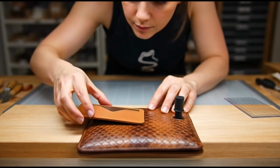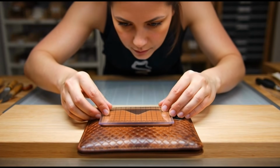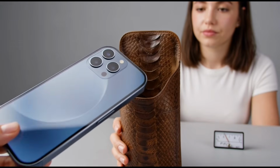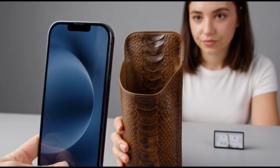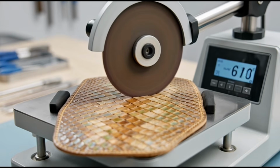Lena assembles the first of each run of python pouches, certifying the fit. Every python pouch is tested with the actual device, precision down to the millimeter. Python leather is surprisingly tough. We prove it daily.